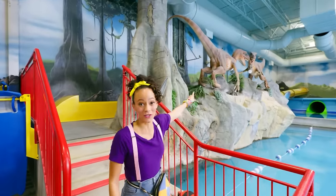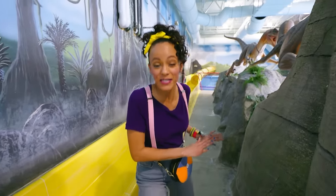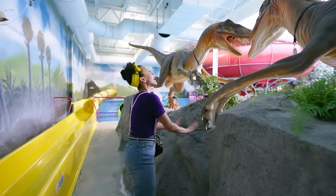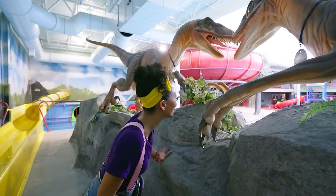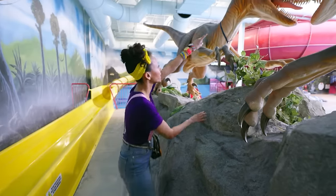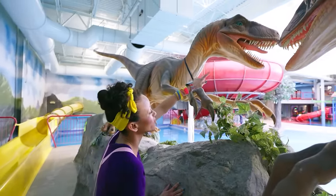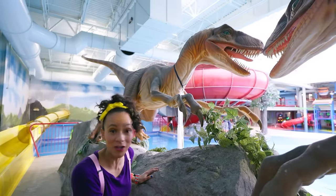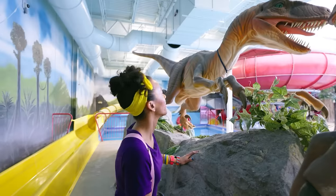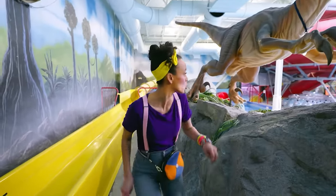Alrighty, let's get a closer look at Stanley's friends. Come on. Okay, let's sneak up on Stanley's friends. Hello. Hi, nice to meet you. My name is Meekah. Look, can you see their teeth? They have way more teeth than we do. And they're so, so sharp. They're carnivores. That means they like to eat meat. Whoa. These are velociraptors, and they run really, really fast on their legs.